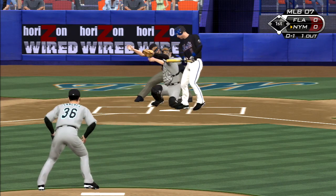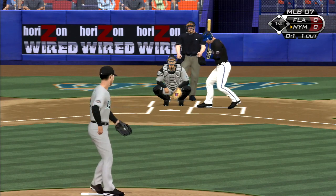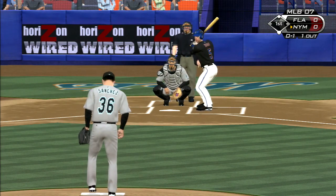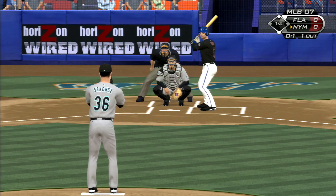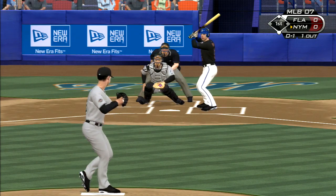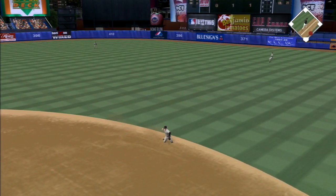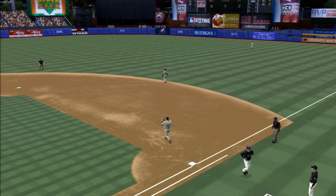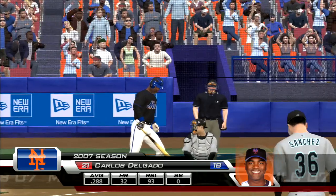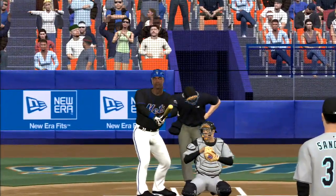And that's swung on and missed for strike 1. Swing and a ball hit hard on the ground towards second. Look at Ugla. Throw gets him at first base as he took away a sure base hit that time. So the bases are empty with 2 gone now for Carlos Delgado.